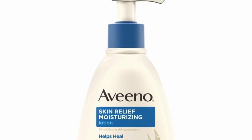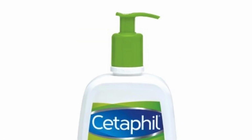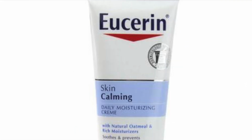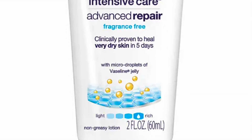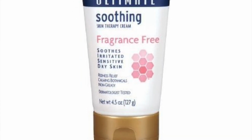Aveeno Skin Relief Fragrance-Free Moisturizing Lotion. There's a Cetaphil Daily Advanced Ultra Hydrating Lotion. Eucerin Skin Calming Daily Moisturizing Cream. Vaseline Intensive Care Advanced Repair Fragrance-Free Lotion. And finally, Gold Bond Soothing Skin Therapy Lotion Fragrance Free. So these are 5 lotions that are around or under $10 that are inexpensive that you can use.